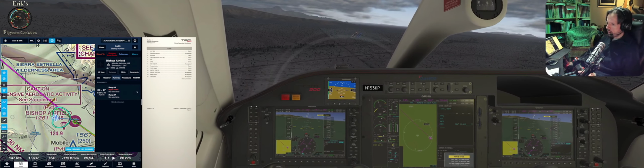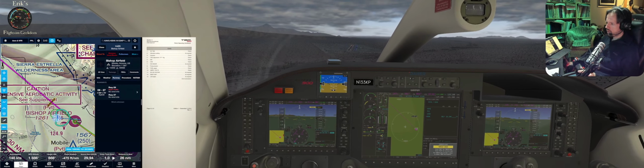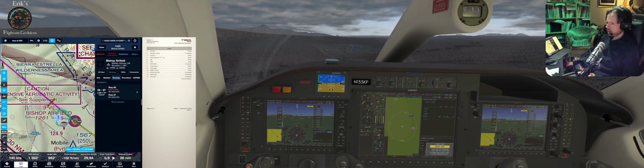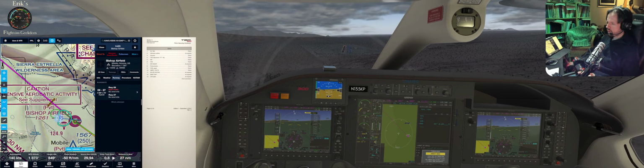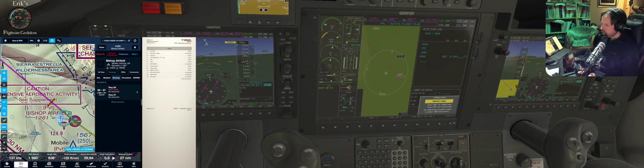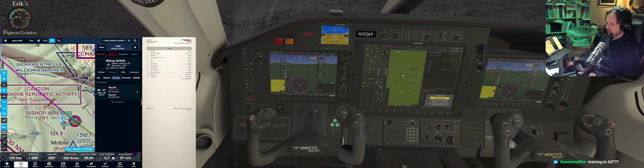Terrain ahead. Pull up. Pull up. Terrain ahead. Sink rate. Too low. Terrain. Terrain ahead.